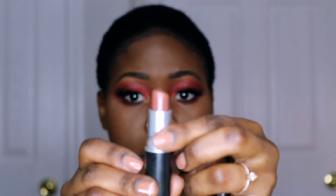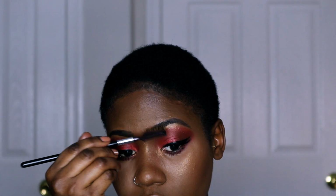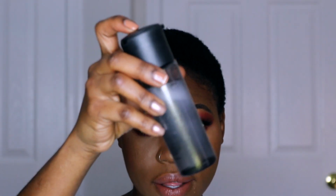So for lipstick, I'm going to be using Touch by MAC. I wanted to wear red lipstick, but I figured, you know what, the look is dramatic on its own, so I would just apply a nude lip. It will even everything out. Brush those out. I'm gonna set the look with Chocolate Water by MAC.